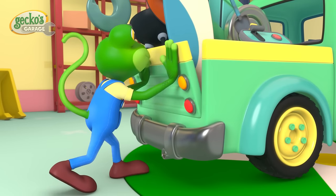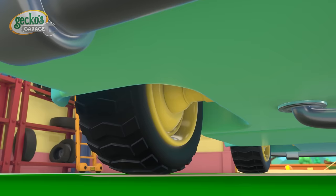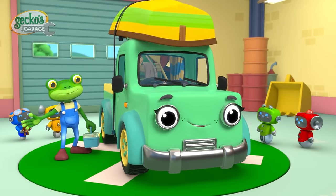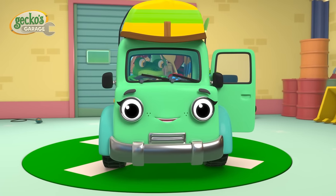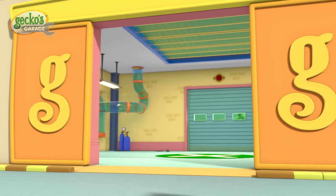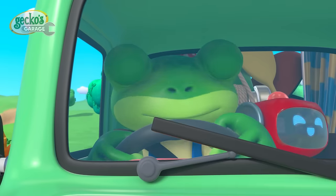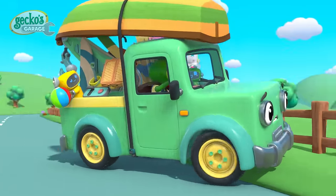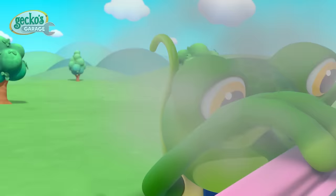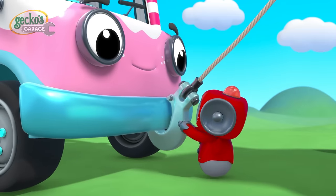Remember, Mechanicals, only take what we need. Huh? Oh! Garage doors open wide. It's time to go to the seaside. Go, go, Tilly Tow Truck. Green can't wait for an ice cream. Oh no! Vicky's broken down! Let's take a look. I see the problem. Let's tow you to the beach and I'll fix you there.